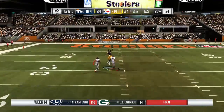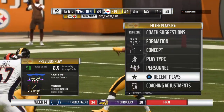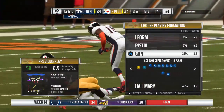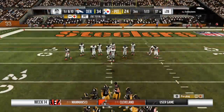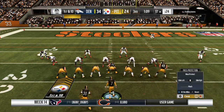Yeah, points certainly. Now the play. That's caught inside the 20. And they're going to have this way down deep in Denver territory. A big play that time for Pittsburgh. 58 yards. Line of scrimmage moves from their own 25 all the way to the red zone now for 1st and 10.